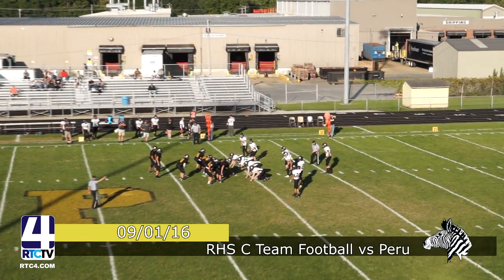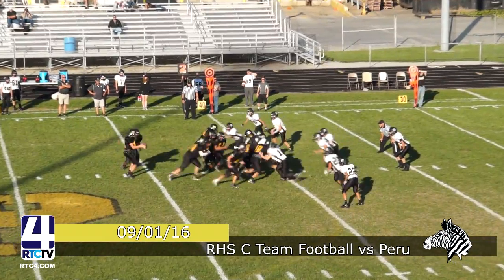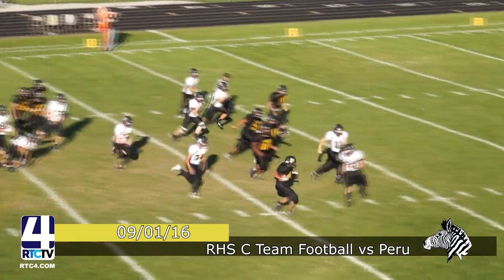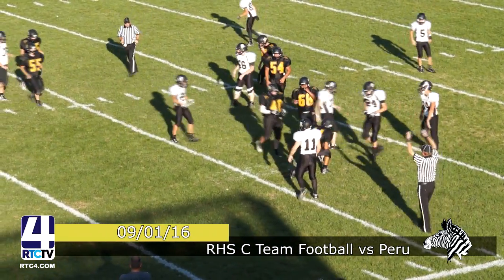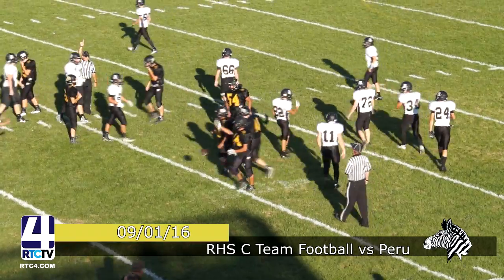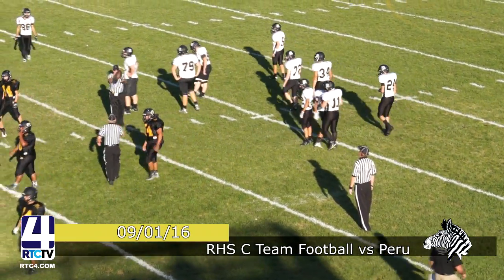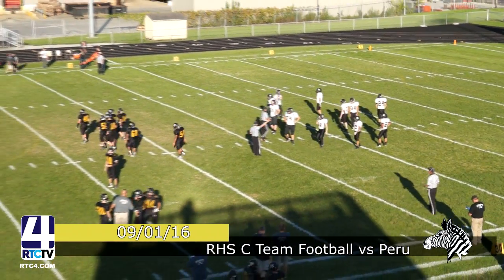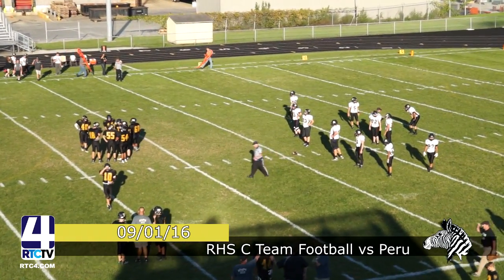We're ready to start action here in the second quarter. Peru with the ball, second down. Brings it to the right side. Zebras can't wrap up on the end. Backer's missing, just knocking him over, but not wrapping him and taking him down. Ball carried by Isaiah. Good gain there. He's going to bring up first down. Quentin Hines eventually brought him down there for the Zebras, for another Tiger first down.